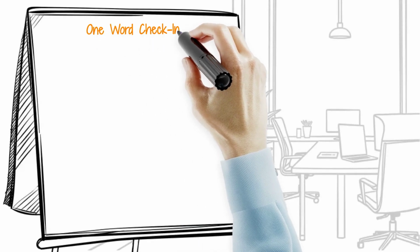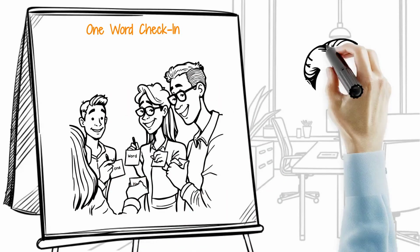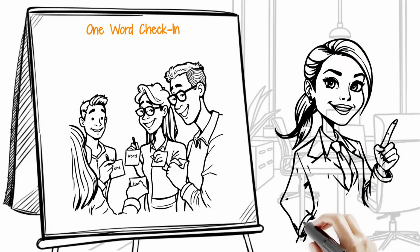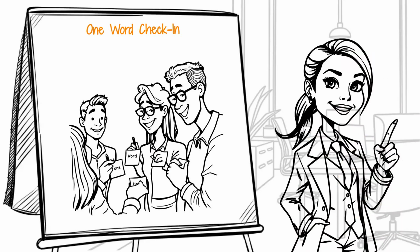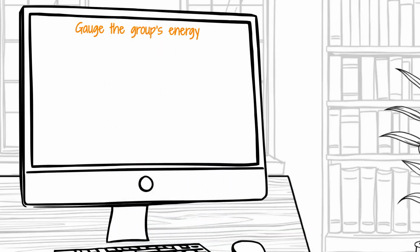Another simple one is the one-word check-in. I ask, in one word, how do you feel about today's topic? Then, I collect the answers and put them on a whiteboard if we're offline, or into a word cloud if we're online. This sets the tone and helps me gauge the group's energy.